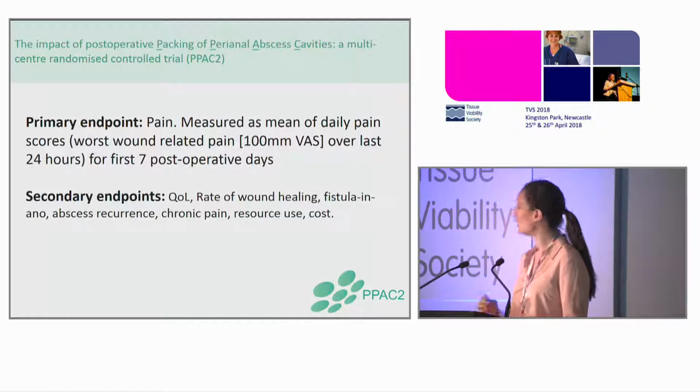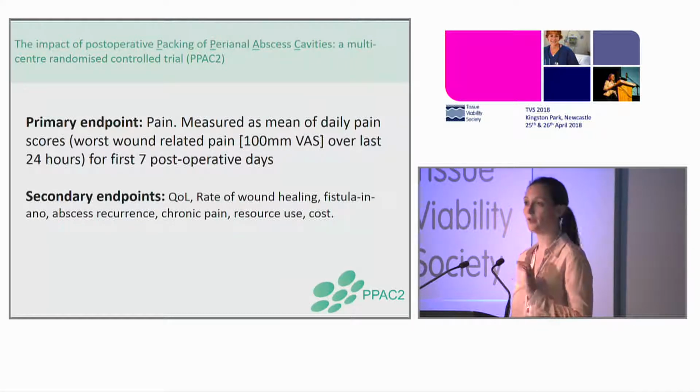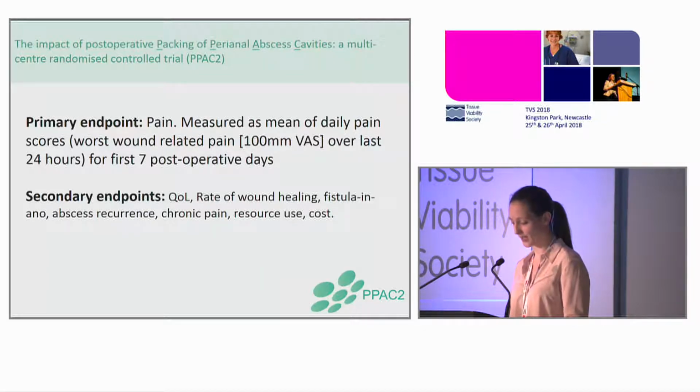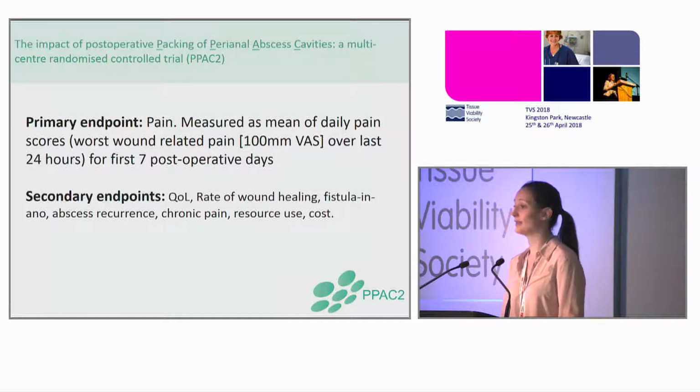So what we settled on, along with patients and along with experts in pain control and measurement in trials, was that we would have the most wound-related pain over 24 hours, measured on a 100mm VAS score. And that would be averaged over the first 7 post-operative days. We're also going to have a look at quality of life, and as I said before, rate of wound healing, evidence of fistulas, and we do have some chronic pain scores for later on in the study as well. We're also going to collect any information on current pain management use, because obviously that's a significant confounding factor.